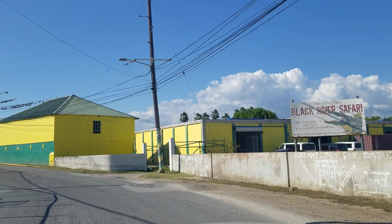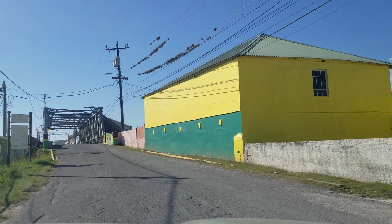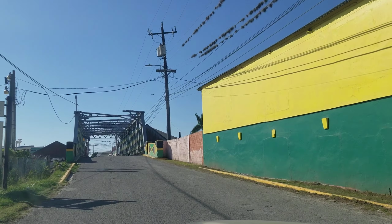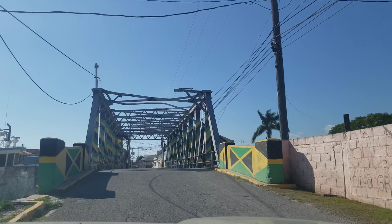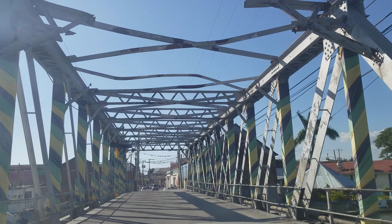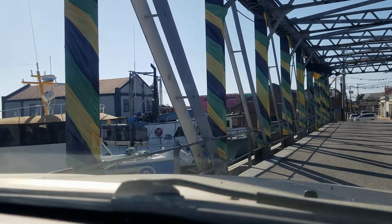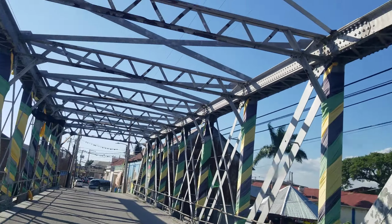And the Black River is the longest river in Jamaica. Not sure if it changed the other day, but I think it's the Black River. Alright, so this is the bridge now that's going to take us into the actual town. And let's see, this is the marina that we just looked at, and over here is the actual Black River.